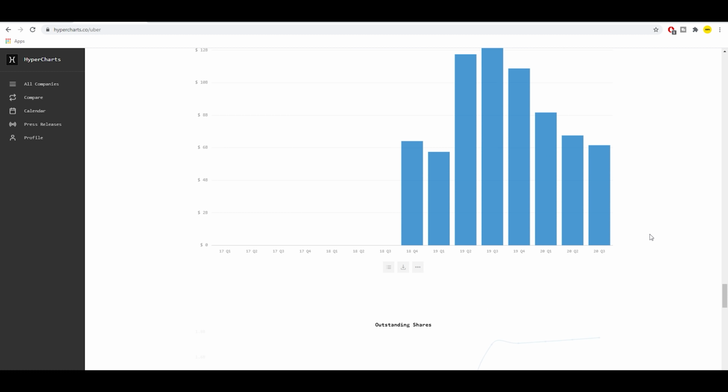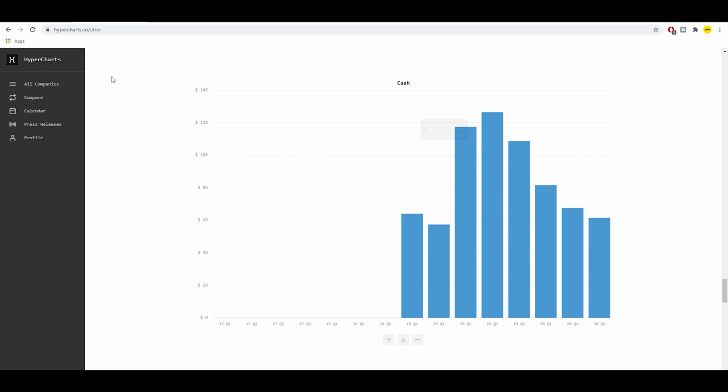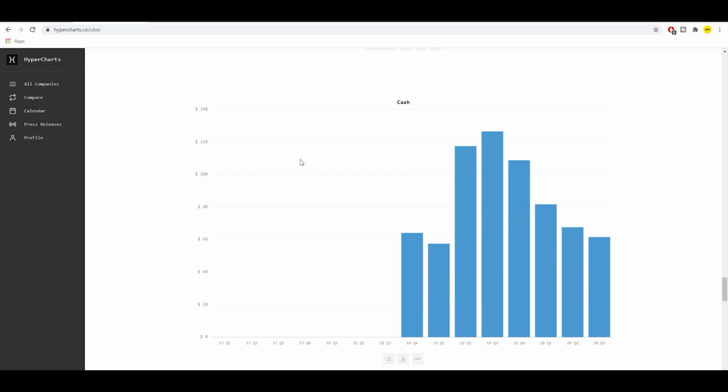So overall, this is Hypercharts, and this is the way that I quickly screen whether I might be interested in a company. If we go back to Microsoft, yep, I'd be pretty interested in that one. When it comes to Uber, I'm probably not going to look any further into Uber because there are just too many red flags. So that's the first step in determining whether I'm going to be even remotely interested in a company, just to make sure that, from a quick glance, the financials are all in check.